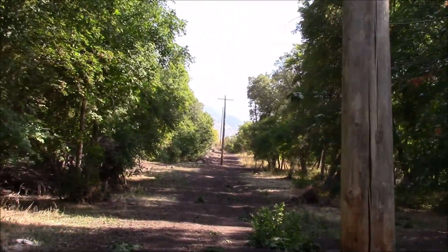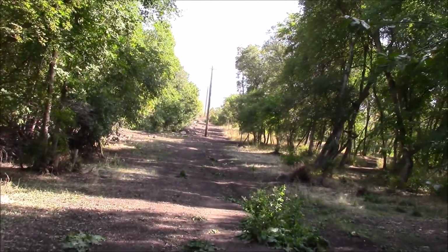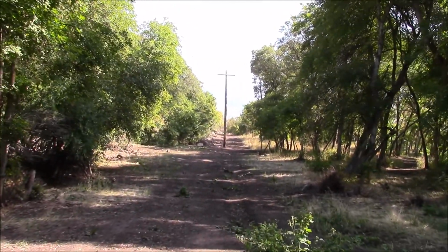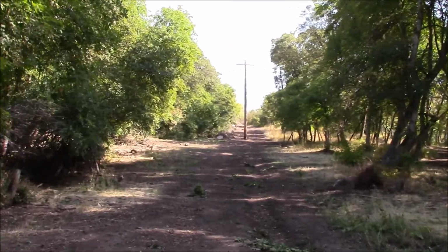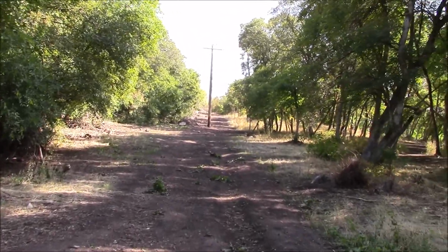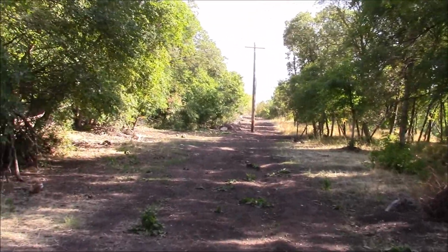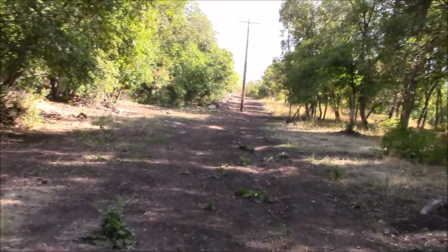It's kind of interesting. There's a line of telephone poles going through here, so I'm just following the telephone poles right now, the lines between the park and up the mountainside here.